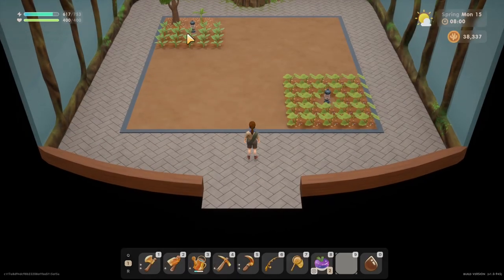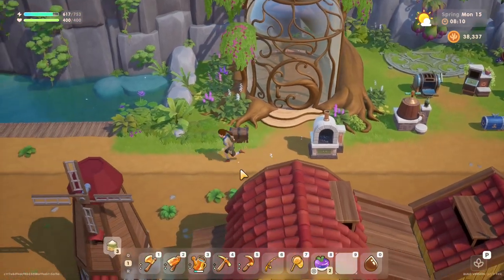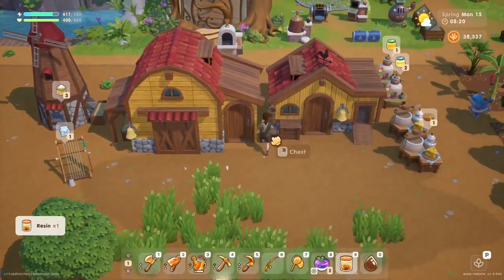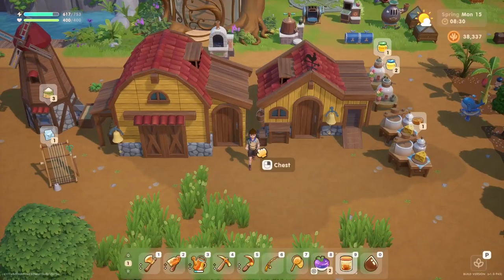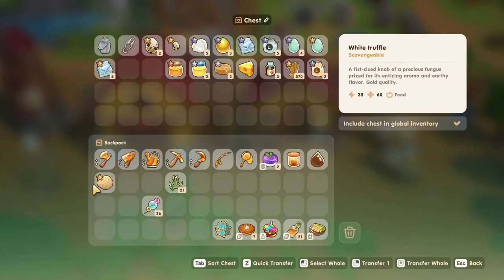What's going on in the greenhouse? Oh yeah, well, there's a whole story about our pet here. Oh, look at this. It's a truffle. It's a white truffle. Look at that. Our pig has found a white truffle. A fist-sized knob of a precious fungus prized for its enticing aroma and earthy flavor. Gold quality. All right, well, let's keep this in here for now.